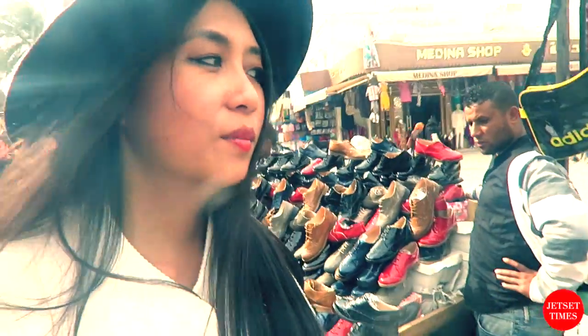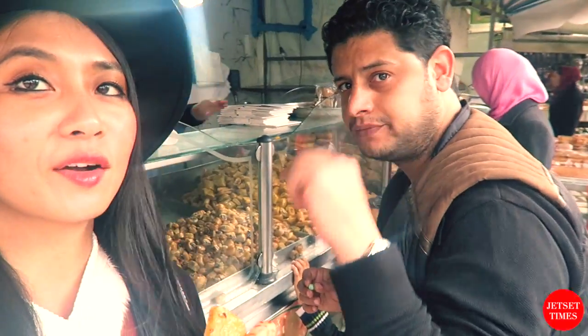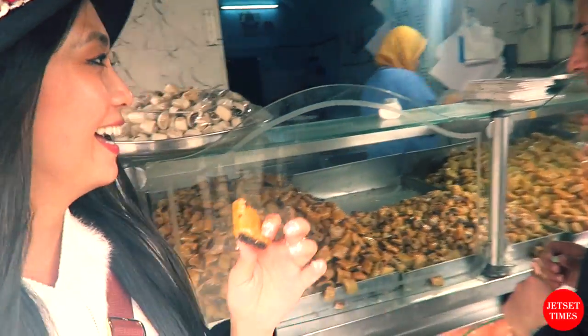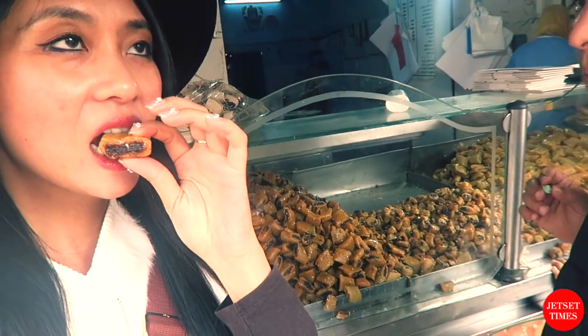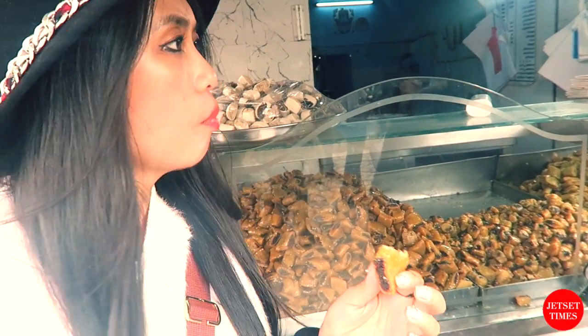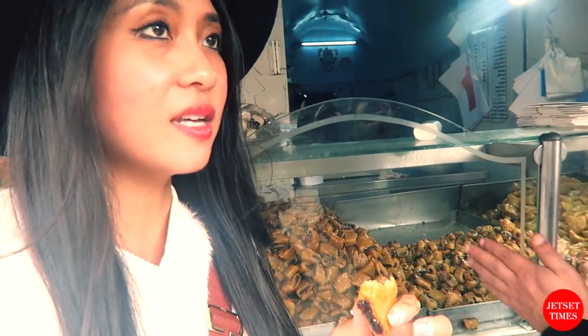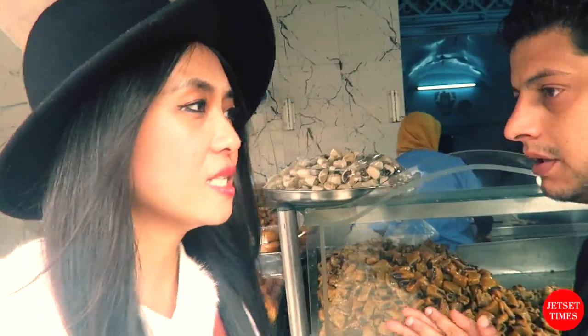We're now in the Medina, which is a bazaar where locals come and shop for food and various goods. We shall see what kind of stuff we can find here. This really friendly guy just gave me a free makrout. Enjoy Tunisia. And we're going to try it, dipped in honey. Nice, no? It's super good. It's really good. Figs inside. Oh, it's really good. It's delicious.